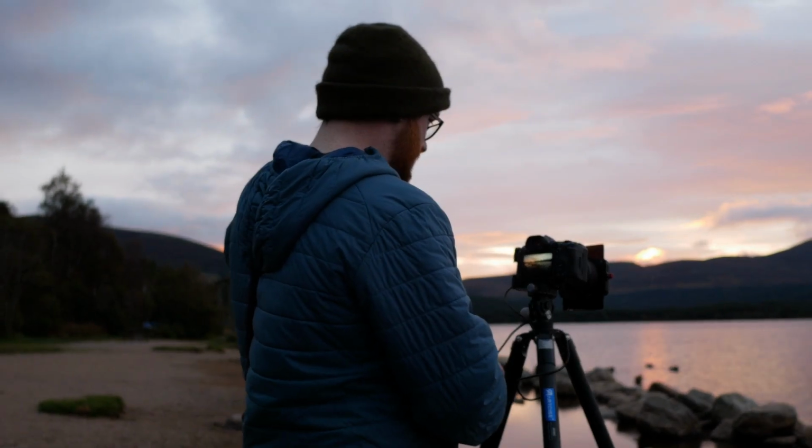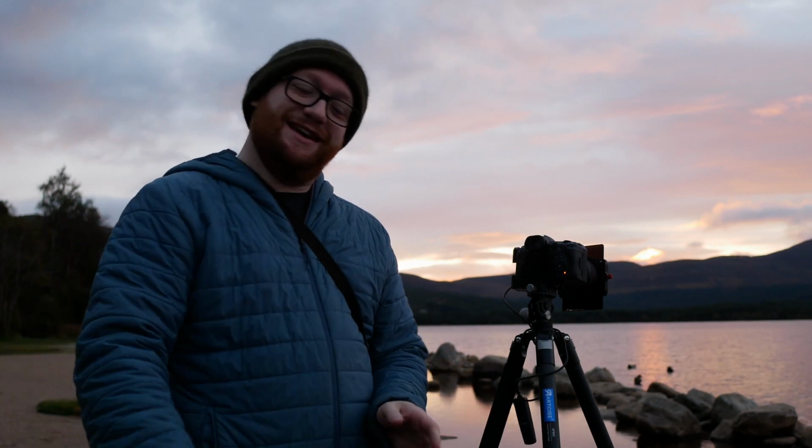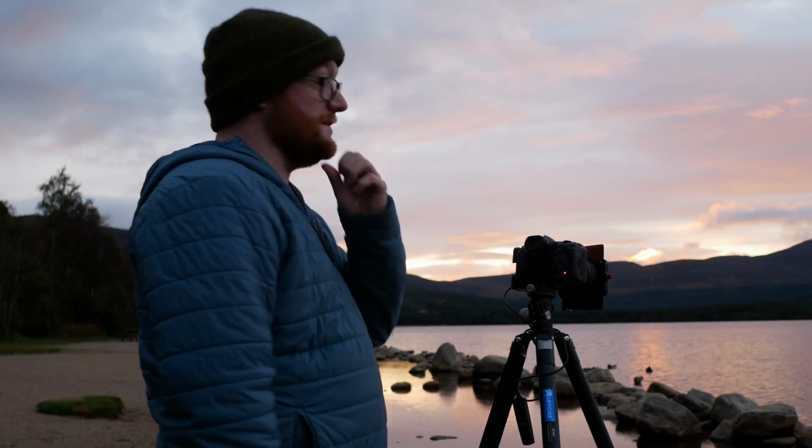Oh my word, it's getting better. So I didn't even realise I got the tripod legs in the shot on that last one. So I've cropped it a bit and we'll see how it turns out. I'm not sure, but I'm going again and the colours are getting better. The more clouds are getting illuminated.